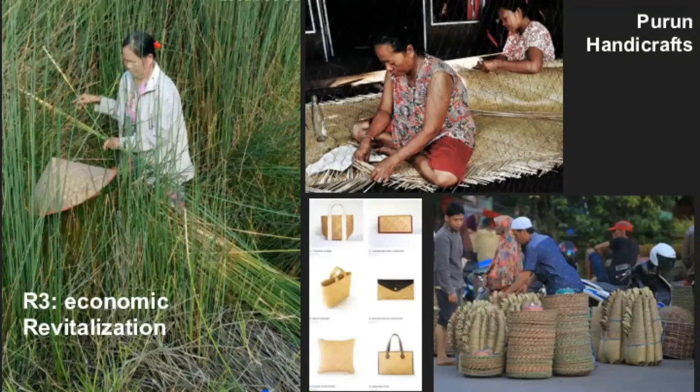The third R stands for revitalization. Economic revitalization focuses on the sustainable use of peatland resources, such as what you can see here on the picture, the Purun handicrafts and fashion initiatives. And this brings a positive impact to hundreds of villages across the 7 priority provinces.